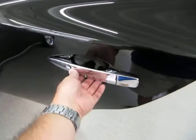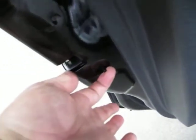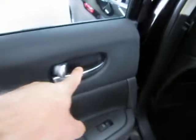How it works is, you see this lever here, you push it over to the right, and what that does is that disables this inside door handle. That's in case you got little ones and you don't want them to be able to open the door from the inside. Once you engage that, the only handle it's going to open is the outer handle. To re-engage for adult passengers or bigger kids, just do the opposite. Move it over to the right, and this handle will start working again.